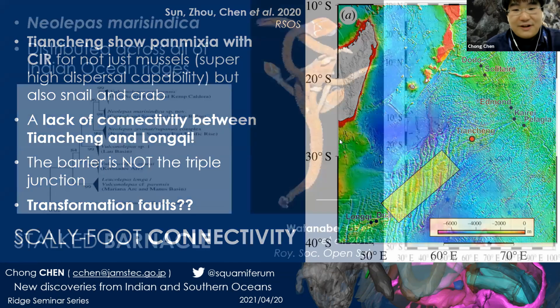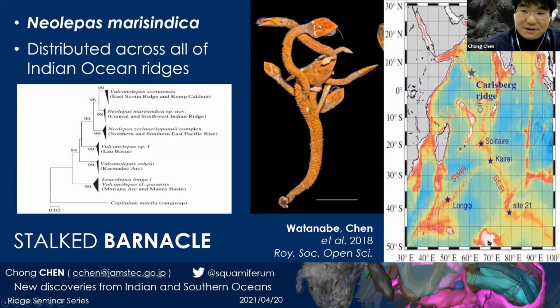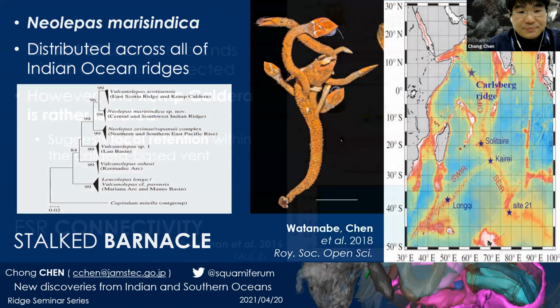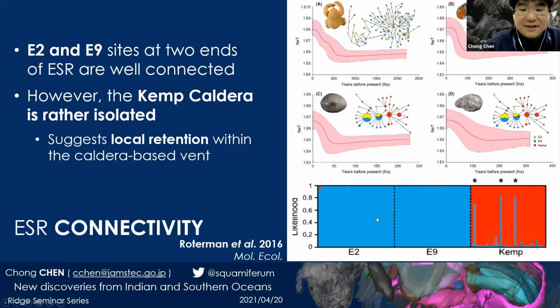And in the future, it would be great if we can take further studies with species such as Neolepas marcinita, the stout barnacle, which we know is present across the entire area, from Carlsberg Ridge to Longqi and even Southeast Indian Ridge. So this would be, for example, a great target species for the future. And in terms of East Scotia Antarctic vents, there have been some studies on the connectivity between East Scotia Ridge sites, and the 2 northern and southern sites on the East Scotia Ridge are actually very well connected, whereas the Kemp caldera is not connected with the 2 sites on the ridge. So that suggests a local retention within the caldera-based Kemp caldera. But otherwise, on the ridge, the 2 sites are well connected.